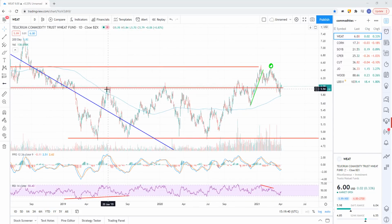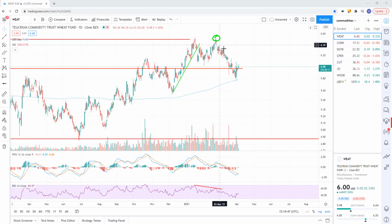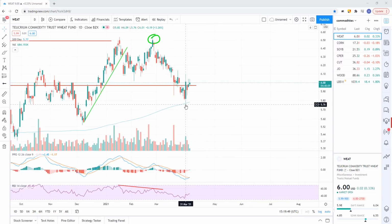Then once we broke, it was resistance. Each and every time it got up to it, resistance here, resistance through here, and now we're back above it, and we undercut it slightly, hit the 200-day moving average, and we're rallying. We continue to rally. We're above that level right now, so it's objective to go long right there.